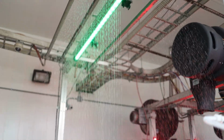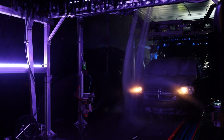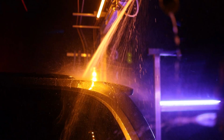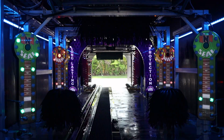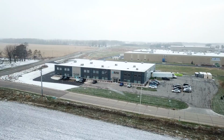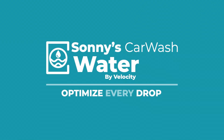Because it's so important, water can be one of the most expensive line items for operators. That's where we come in. Our treatment and solutions make sure washes get the most bang for their buck, and we even help them reuse, or as we say, reclaim their water to seriously help their wallet. Here at Sonny's Car Wash Water by Velocity, we live to optimize every drop.